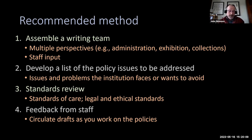So you solicit input from all the sectors of the museum staff. Second, you develop a list of the policy issues that you think need to be addressed. This means identifying the issues that the museum faces and the problems that you want to avoid. The next step is what I call a standards review. You review the literature to find out what the current best practices and standards of care in the profession are, and also the current legal and ethical standards and regulations.